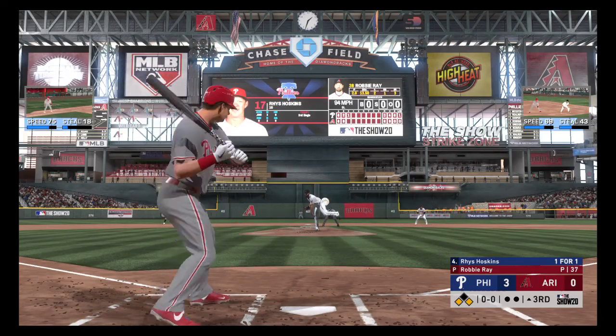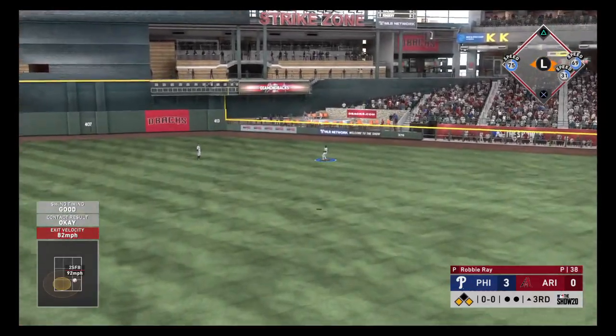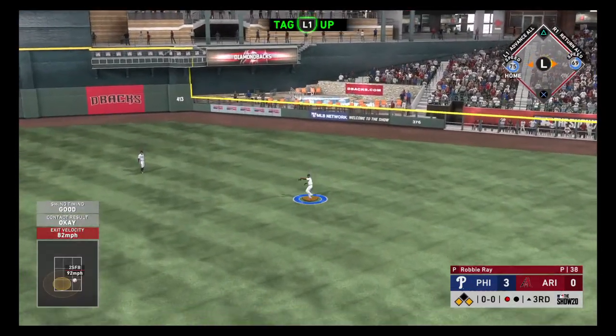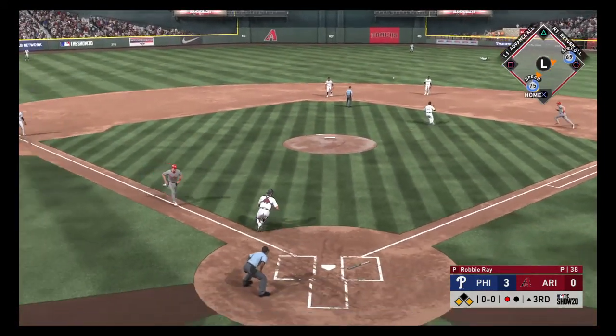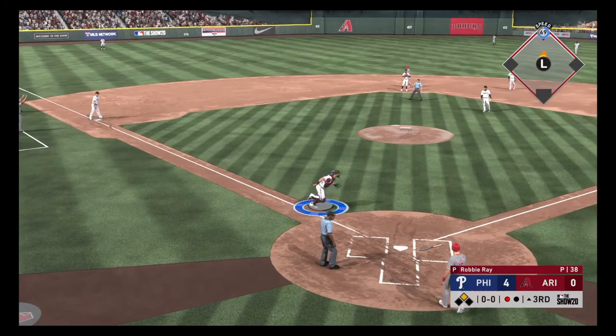From the stretch, here's the pitch. And here's a ball in the air now, carrying a bit out toward right center. Marte's after it. Makes the catch, but the runner from third breaks for home. And he is safe at the plate. It's now a 4-0 game.